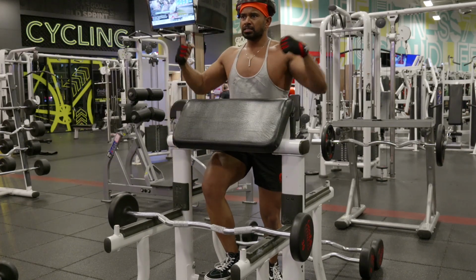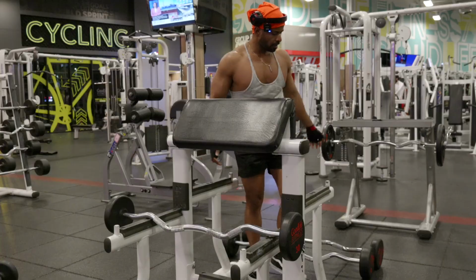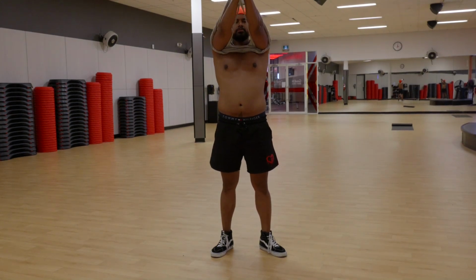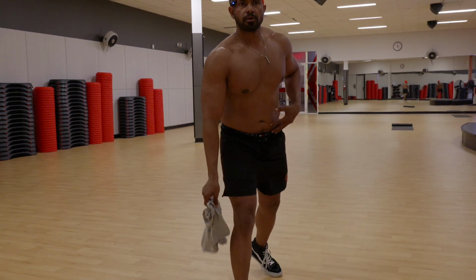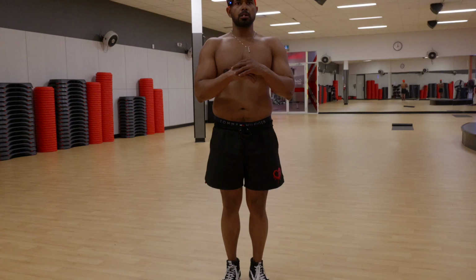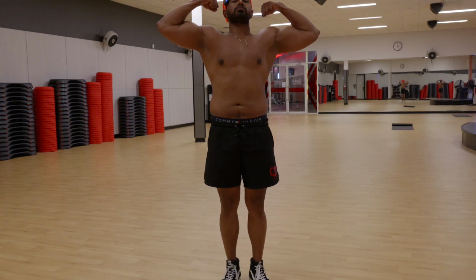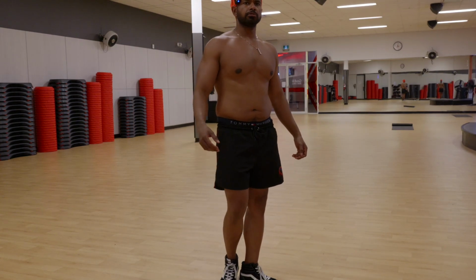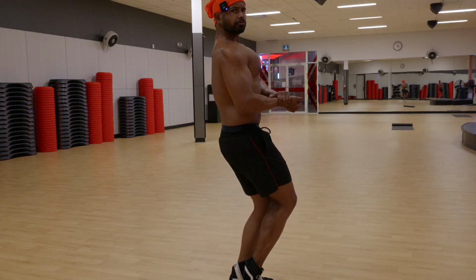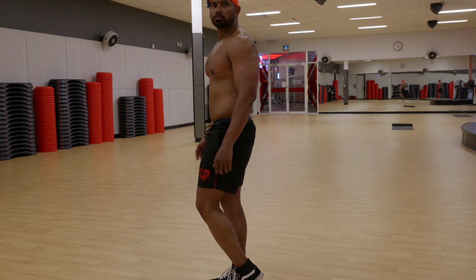Okay, that was a good set. Let's go inside and do some posing. Let's do a little bit of shirt removal first. One, two, three, pose. Side chest. One, two, three, pose. One, two, three, pose.